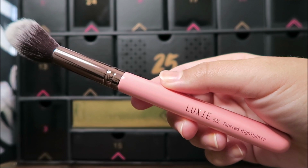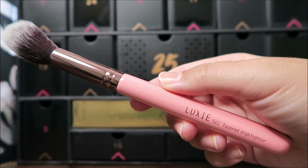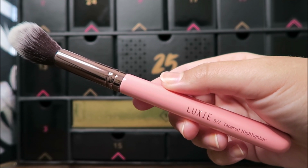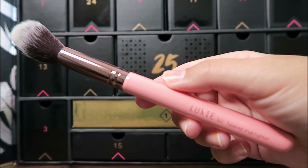The bristles, as you can see at the top, are kind of bent and funny. I think I can clean them up by just washing it one time and moving them around, but I would have preferred to see the brush in slightly better condition, but that's just me truly being nitpicky.